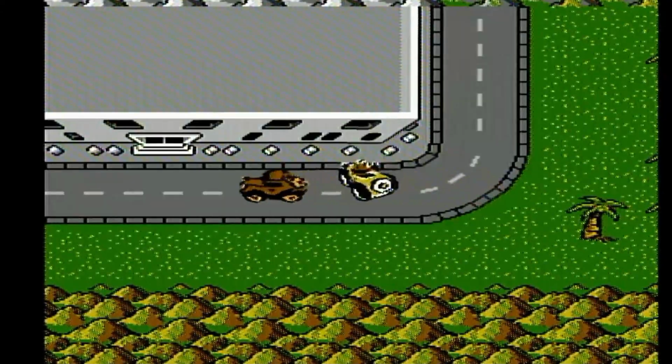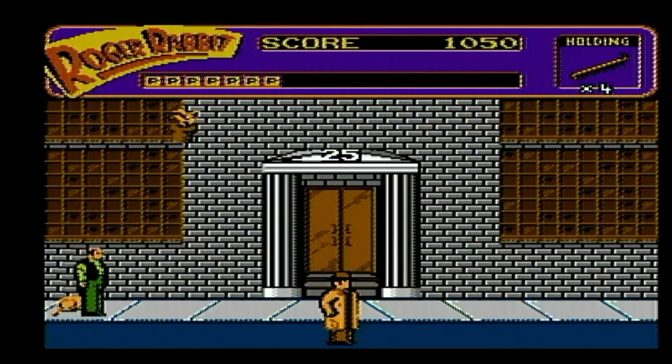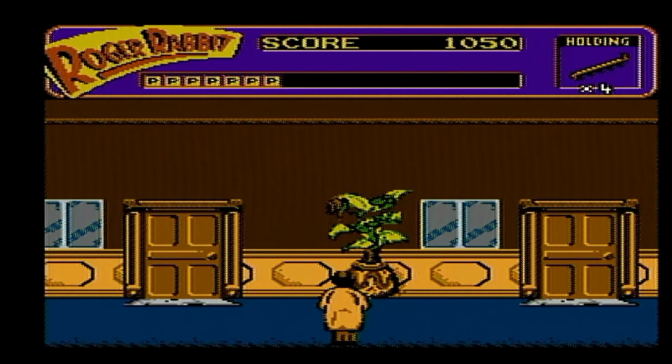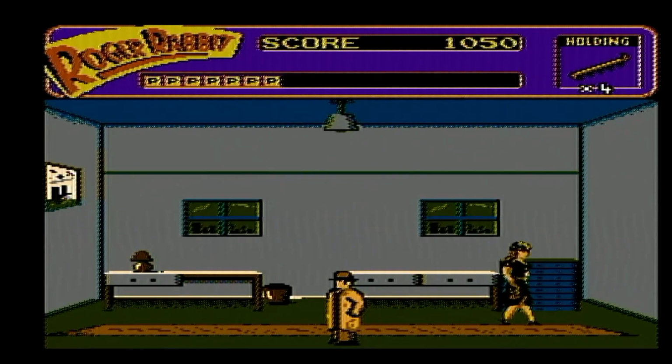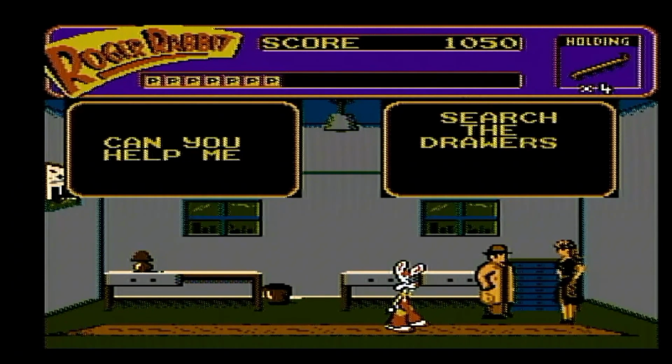It is interesting that all the levels, the items you pick up in them are randomized, so you have to go back and do a lot of searching, which I enjoy. I enjoy searching around in a game and trying to find the stuff that's in there. I like that I can get the whistle, which gets me Benny the Cab.